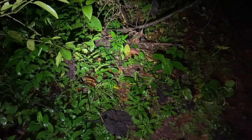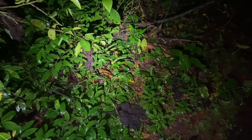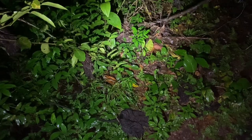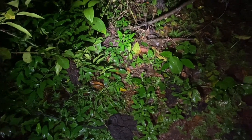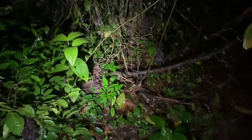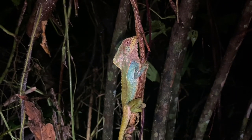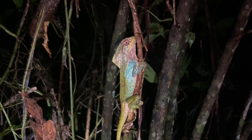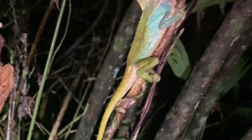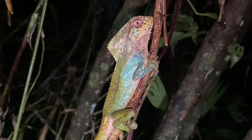I had shown a Corytophanes cristatus before, a helmeted iguana, and I was saying that it can change color. It was brown or like dark green. And now I want to show you this one. It's quite different. Oh, I woke it up. Anyway, you can see that it's blue, a lighter green, has some spots. And this one has the ability to turn dark brown, dark green, like the one you saw.